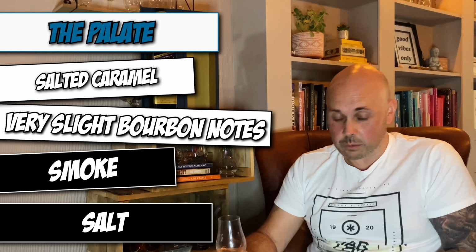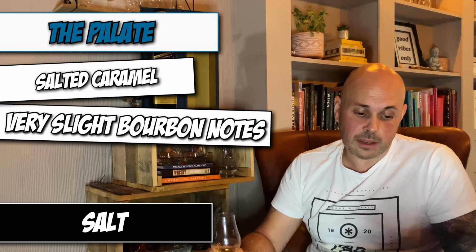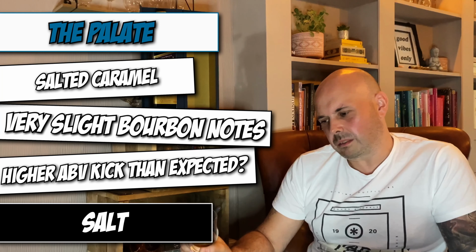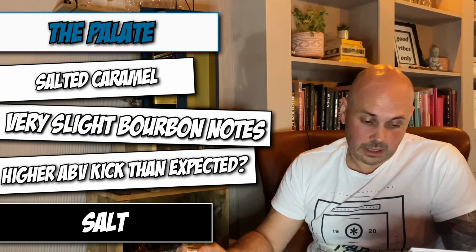I'm going to go to the notes I put in during the week and see if there's anything in there. Higher ABV than expected. I think that's just the pepper, to be honest. It's 40%. At this moment it tastes like a 40% whiskey. The ABV isn't really knocking my socks off or anything like that.